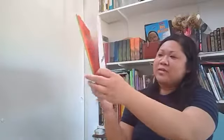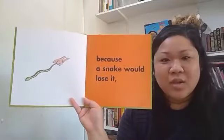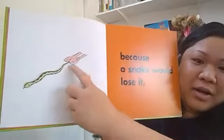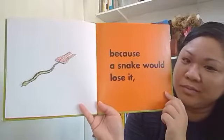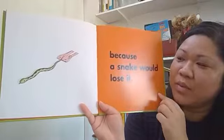Why else should animals not wear clothing? Oh, because a snake would lose it. So what happened there? Yeah, while he slithered away, he left his pants behind. It's not a great fit. So a snake would lose it.